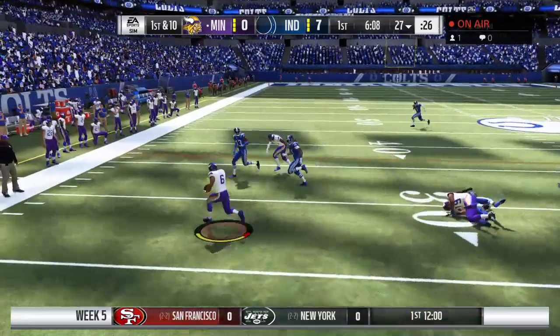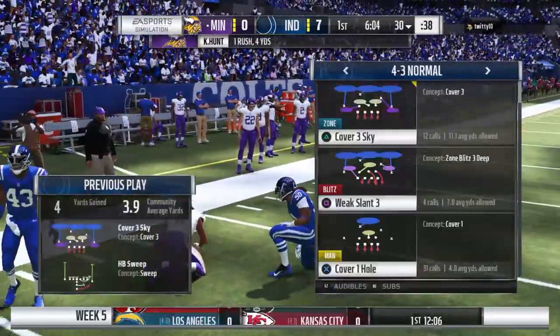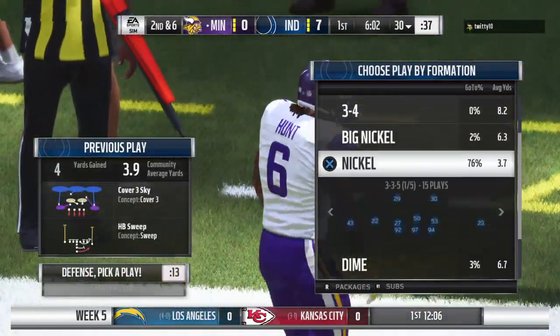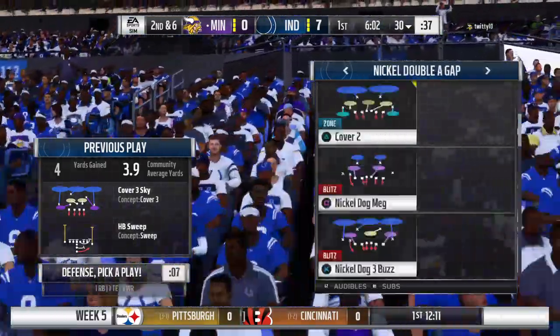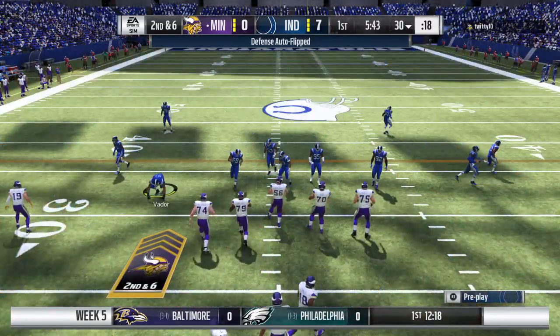To begin the drive, here's a handoff to Hunt. And he'll go down right at the 30-yard line. Call it a gain of 4 on first, and that'll make it second down. When we see those runs to the perimeter, when we see those runs to the edge, we think about big plays, don't we? In this case, it was a modest gain, but it does open up possibilities here on second down.